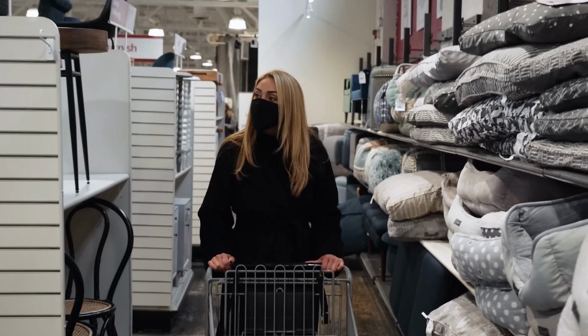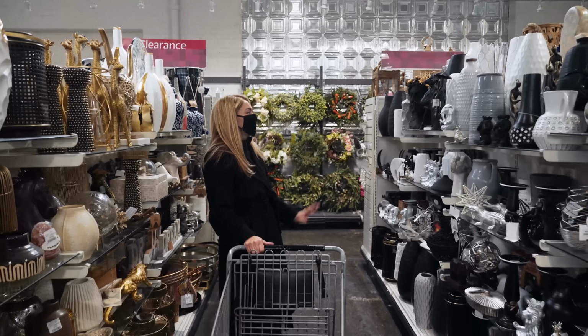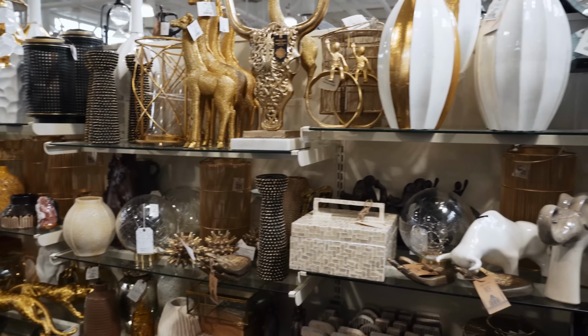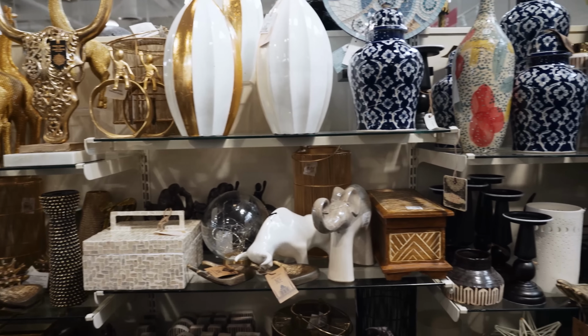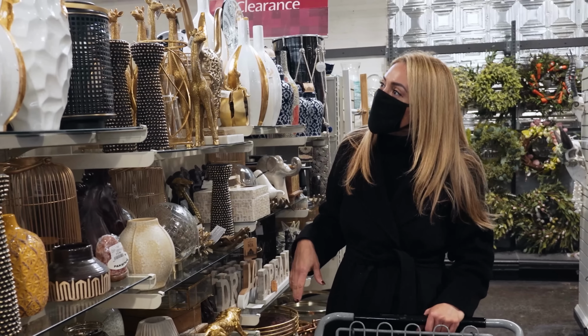Okay, one of my favorite things is accessory shopping, and guys, look at this. I feel like I'm in my warehouse right now with all of my shelves and my accessories. Well, this is pretty much where I get all of my accessories from. I think they recently just restocked, and I'm loving everything I'm seeing. A lot of the gold mixed with the white, which is really cool.